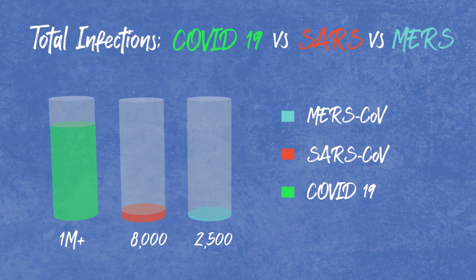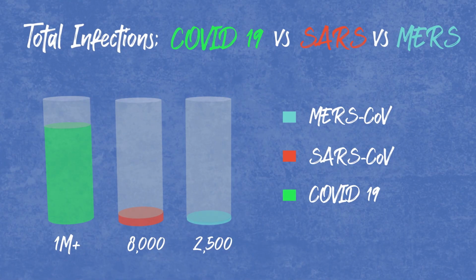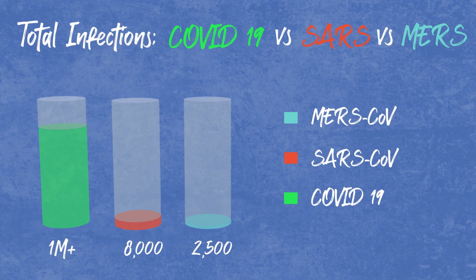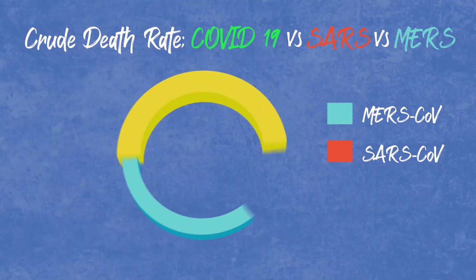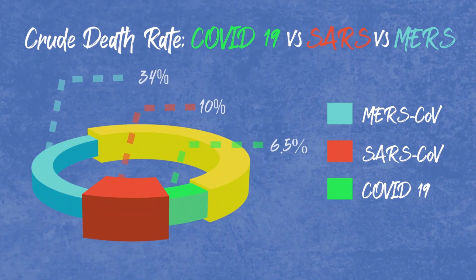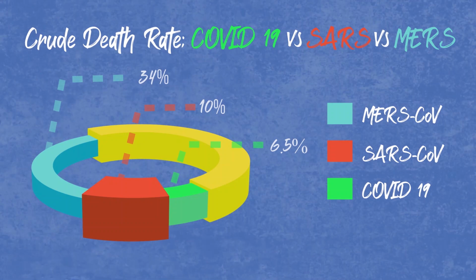A primary reason for this is that COVID-19 is more infectious than both SARS or MERS. As seen in this graph comparing total infections, there have been significantly more confirmed cases of COVID-19 compared to SARS or MERS. Therefore, despite COVID-19 having a relatively lower mortality rate of 6.5% compared to 10% for SARS and 34% for MERS, more people will die as a result of COVID-19 simply because many more people will become infected.